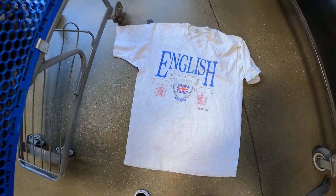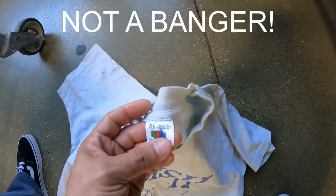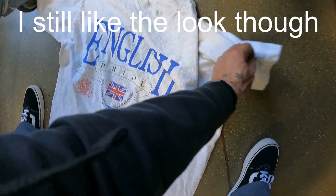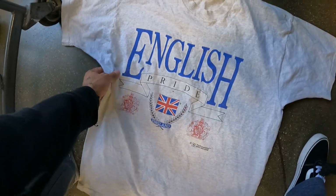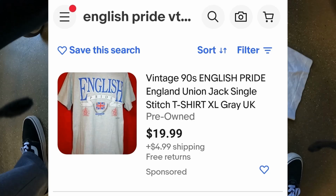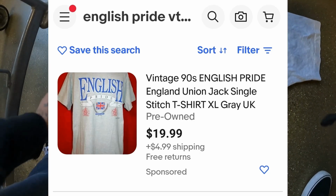All right, guys, got another banger. This is a vintage Fruit of the Loom tag, extra large, single stitch English Pride. That shirt is pretty freaking cool. It does have a little hole right there, but I'm still gonna grab it, man. I think that'll do pretty well.